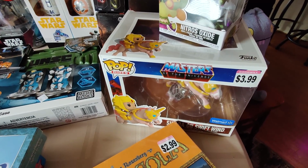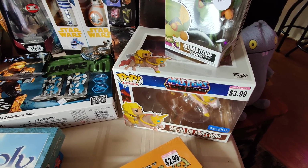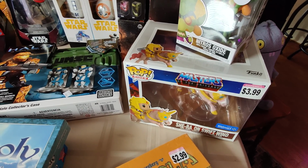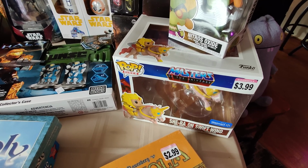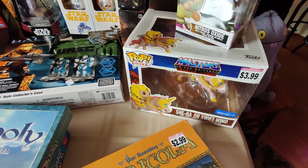But at Goodwill, I found this She-Ra Pop figure. $3.99 is all they had it priced. It's so weird because I've gone in there and seen Pop figures priced $50 at this Goodwill that are worth like $20. You just never know. This one though, I think it was like $35, $38 on Amazon. $3.99, I'm definitely picking it up.